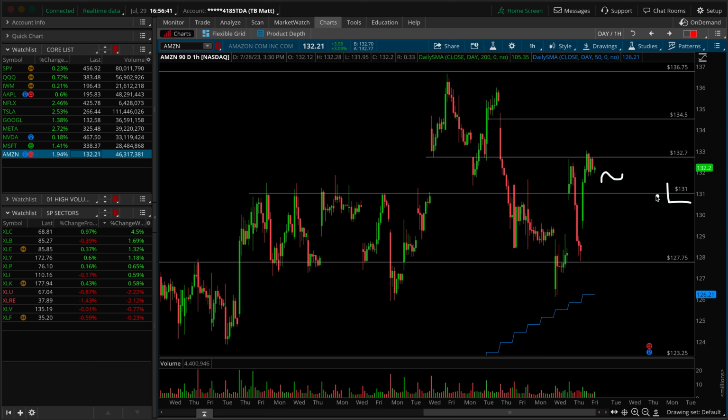If we're over 131, hard to be a bear in Amazon. Wouldn't be overly bullish though until we can break out over the two equal highs, 132.70. Your next target would be in here from the high and tight consolidation, thin structure retracement, 134.50. Then you can walk them up from there, 136.75.